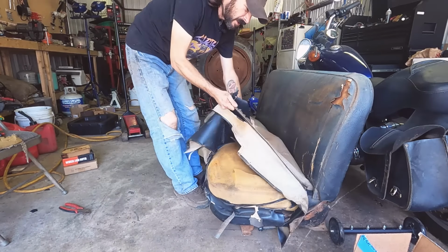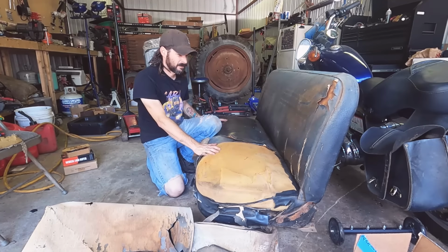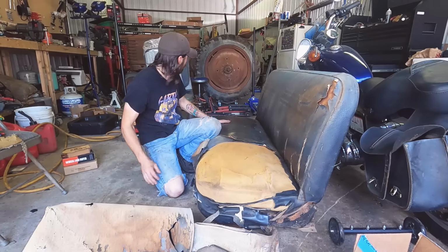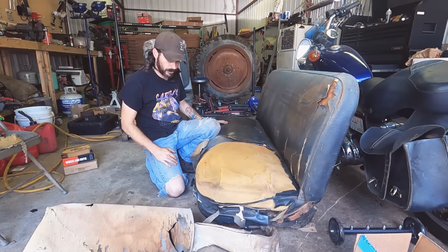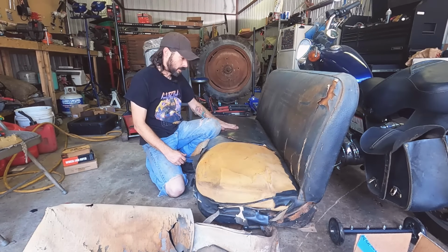Come out of there. All right. Wish the original seat was in better condition, because that's a very cool design. I think this is just going to be houndstooth with thick black vinyl, more like probably like this.